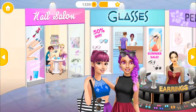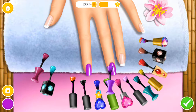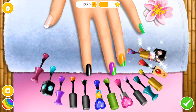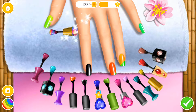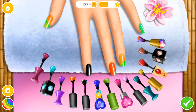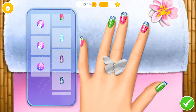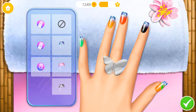Let's get you ready for the evening. Okay. Choose the color you like and paint my nails. Looks great! Some nail art would be awesome. Ooh, very nice. I love it!